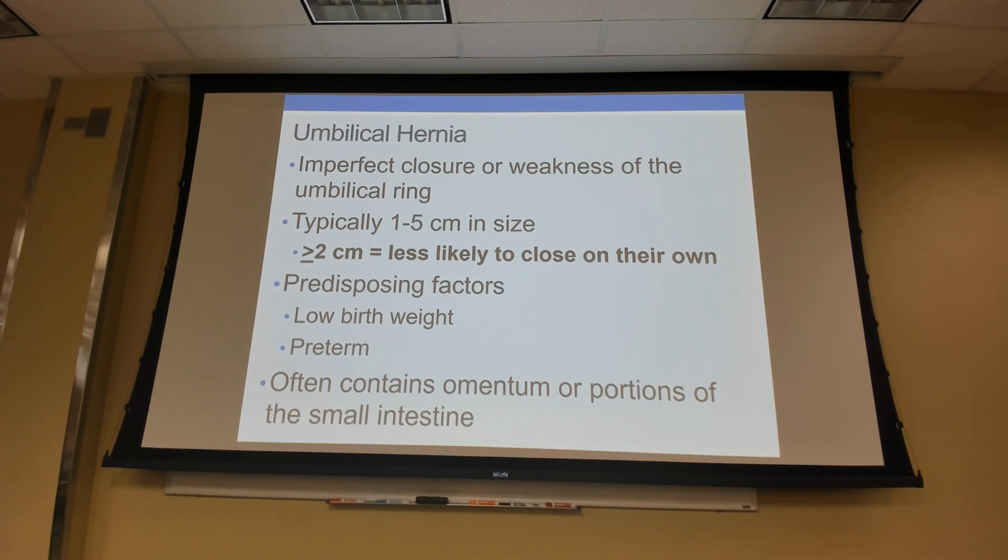If it is wider than about 2 centimeters, this baby's body will not likely remodel itself to close it up. If you have a really small defect, it'll be much like a small VSD in the heart, where the body can repair and reattach if those are small holes. If it's less than 1 centimeter, the baby's body can repair that on its own. If it's bigger than 2 centimeters or so, it's really not able to do that on its own. Certainly if you're preterm, everything is worse. If the defect is bigger, there are fewer of those self-remodeling mechanisms. It can contain all kinds of stuff, though most of the time it's just small bowel.